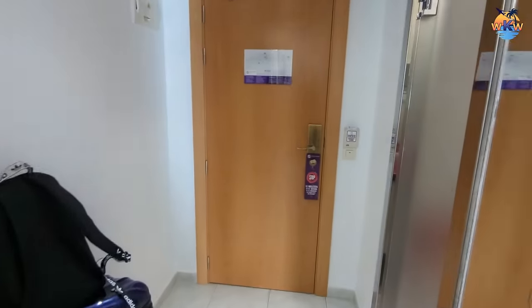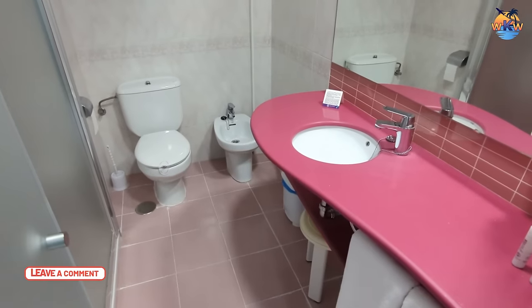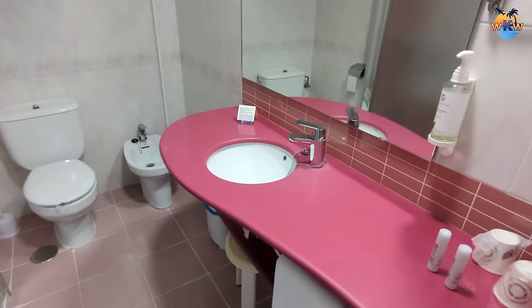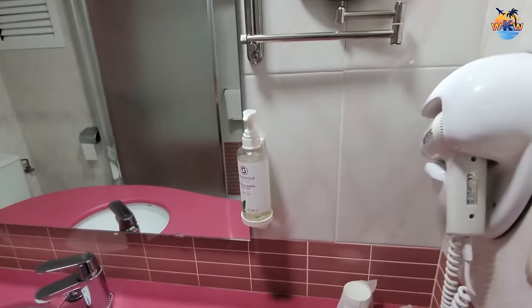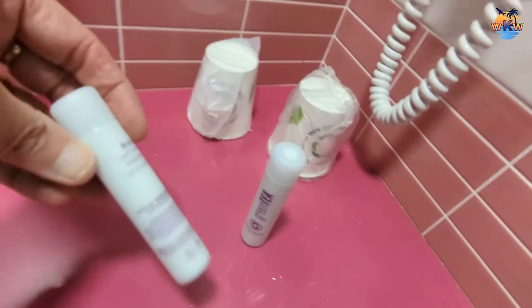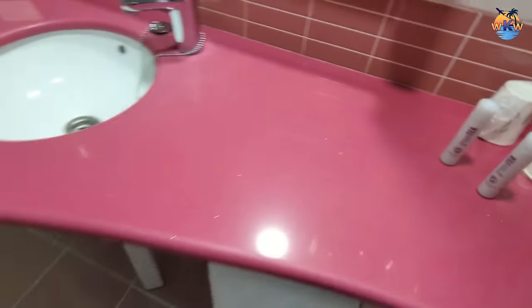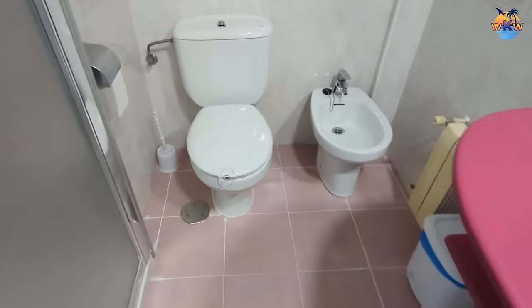And one more room to check, of course, is the ensuite. Quite a nice looking bathroom. I'm not sure about the colour, but it's a bathroom. Your sink, a very large mirror, shaving mirror, some hand soap, hair dryer, and body milk, green tea body milk. Of course, you've got your bidet and the toilet. The toilet has a sterilised sticker on it.